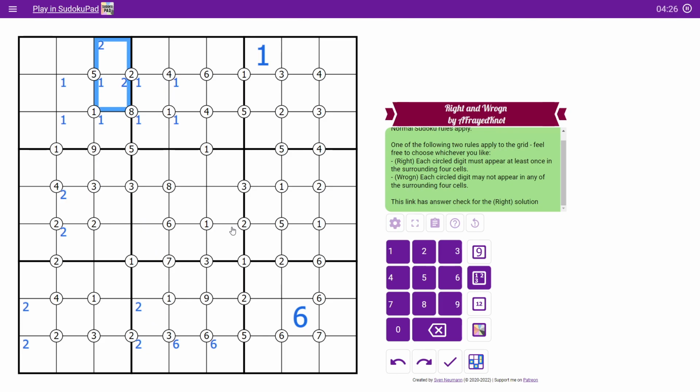Let's see if we can find some more 2s now that we're cruising on 2s. Okay, we have a 2 over here, which is going to work the same as the 1s. Where can we put it? We have an X-wing on 2s here. What that means is in the final solution of this puzzle, either both of these will be 2s or both of these will be 2s. Those are the only possibilities.